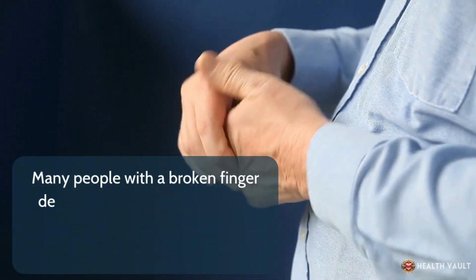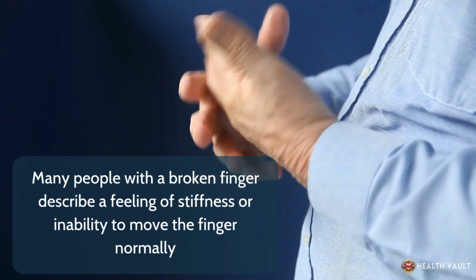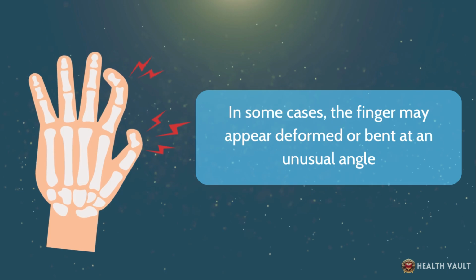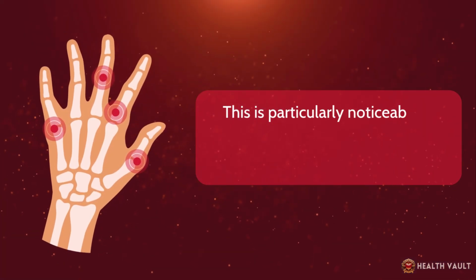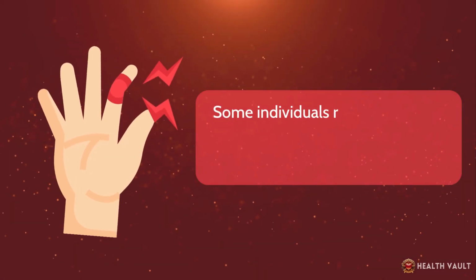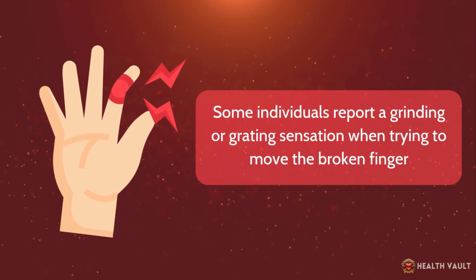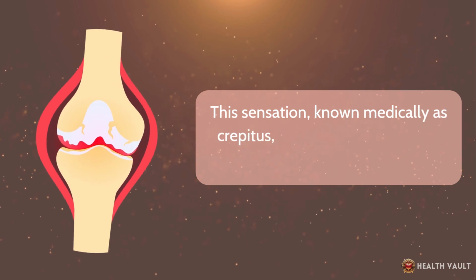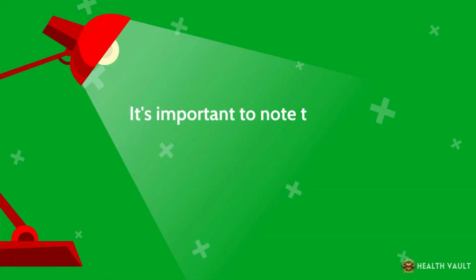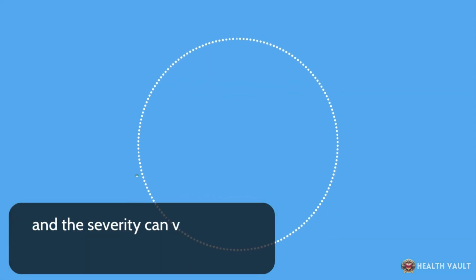Many people with a broken finger describe a feeling of stiffness or inability to move the finger normally. In some cases, the finger may appear deformed or bent at an unusual angle. This is particularly noticeable in more severe fractures or those involving joints. Some individuals report a grinding or grating sensation when trying to move the broken finger. This sensation, known medically as crepitus, occurs when the broken bone ends rub against each other. It's important to note that not all broken fingers will exhibit all these symptoms, and the severity can vary greatly from person to person.